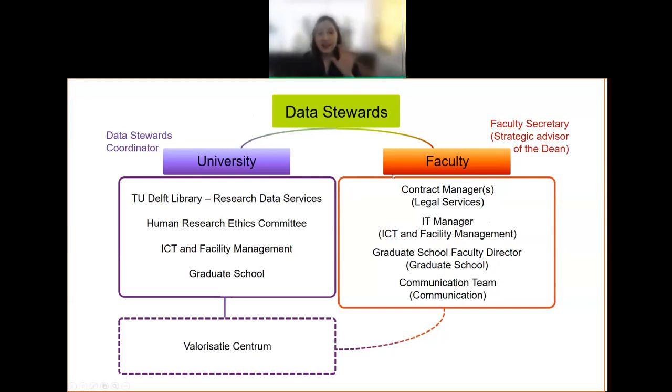But at the faculty level, in general, our work is very independent. We do not work within a team within our faculties. We're kind of in between support and research. So that also gives us a lot of freedom. So that's also good.